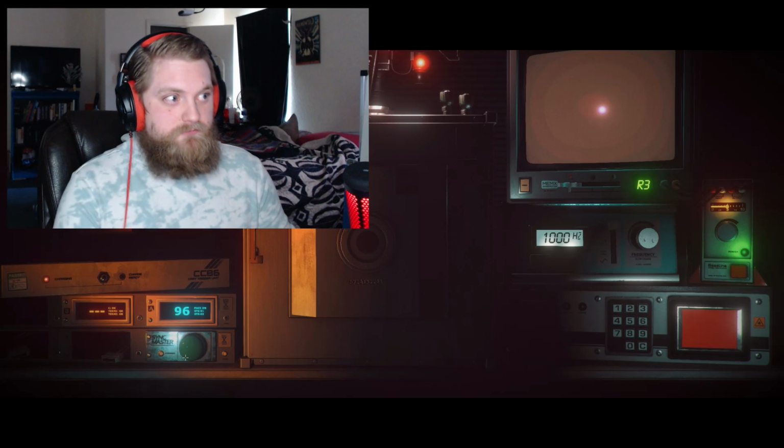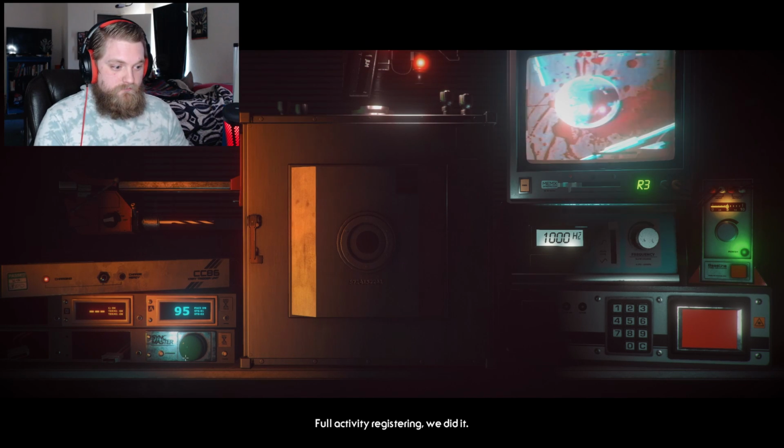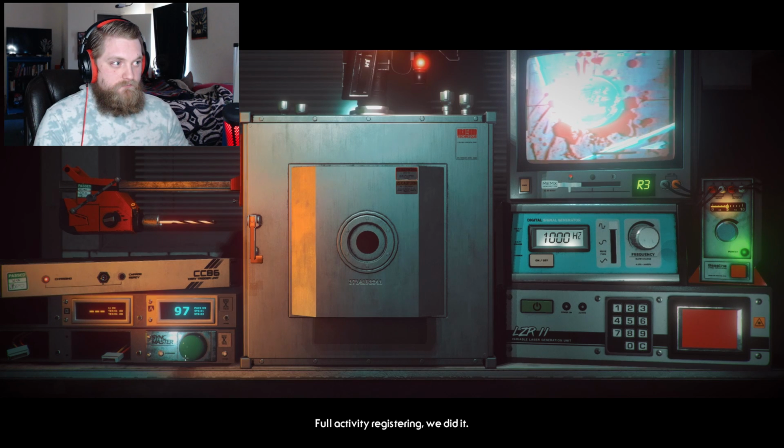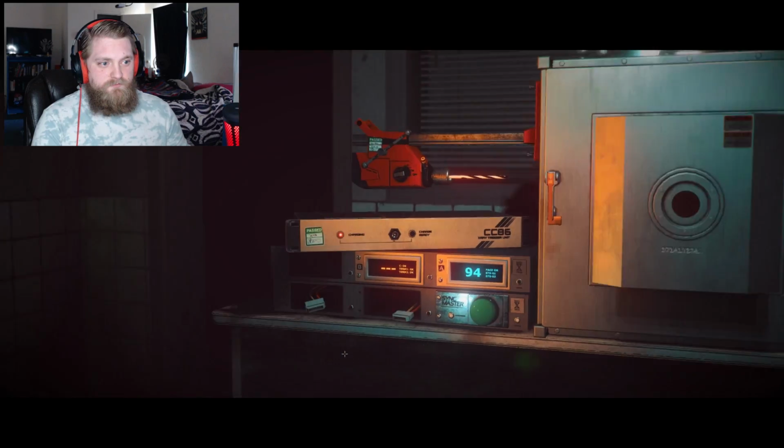Doesn't look good. Full activity registering. We did it. We exploded it. Can you hear us? You've made excellent progress. You're doing great. Now we need you to stay calm and try to relax as we go through these next steps. What next steps? We're going to attempt to alleviate some of this discomfort. Whose? Like who?